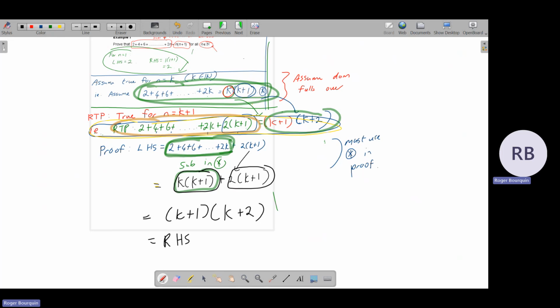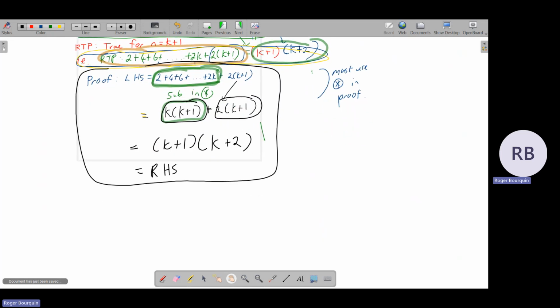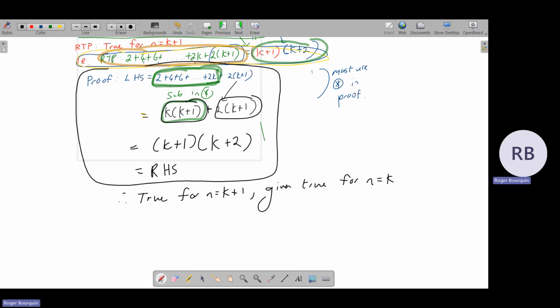So now, all right, this is the proof part of the question. Probably 4 marks for that. So you've got 6 for all that in the beginning, 4 for that. You stop there, you get 10 out of 12. But why not get 12 out of 12? So this is going to be your final sentence every single time, otherwise you're going to squeal and moan, unlucky. So you're then going to say, therefore, true for n is equal to k plus 1 given true for n is equal to k.